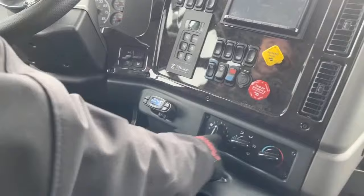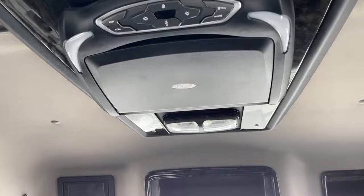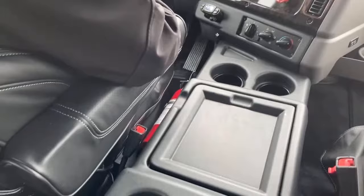This here is the climate control. One thing we failed to mention right above here is the DVD player located here. Additional storage, a couple of cup holders, and some storage located here. So this is one of the brand new trucks that we have on the lot.